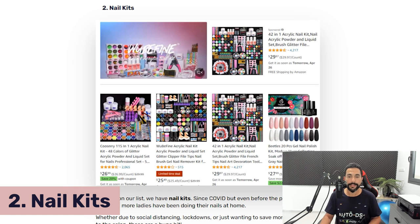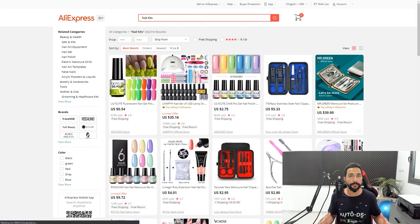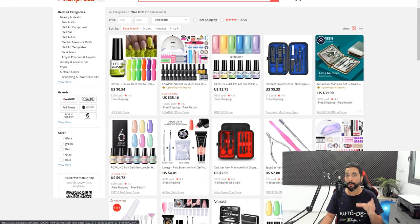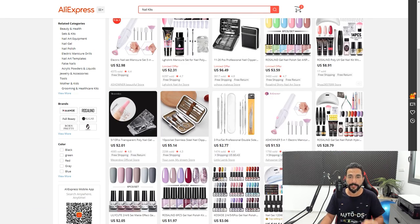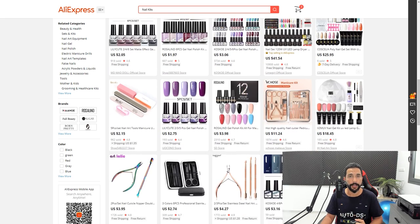So in nail kits, you have so many different variations, and this is not a high ticket price range. You can add more than the quantity of one if you want to enjoy higher average order values inside the shopping cart, increase your AOV for every order, and make more profit along the way, because this is the type of product where people like to buy more than one. So as you see, we've got nail kits right here in front of me, using this time AliExpress.